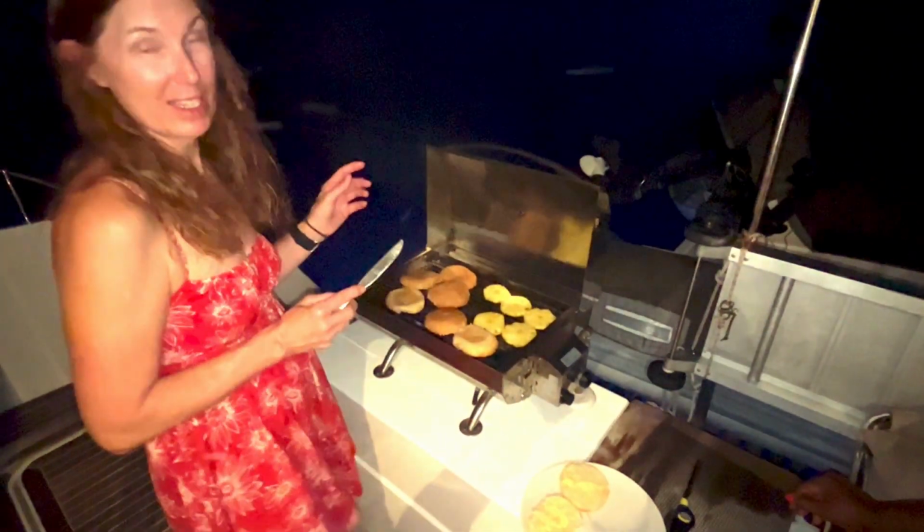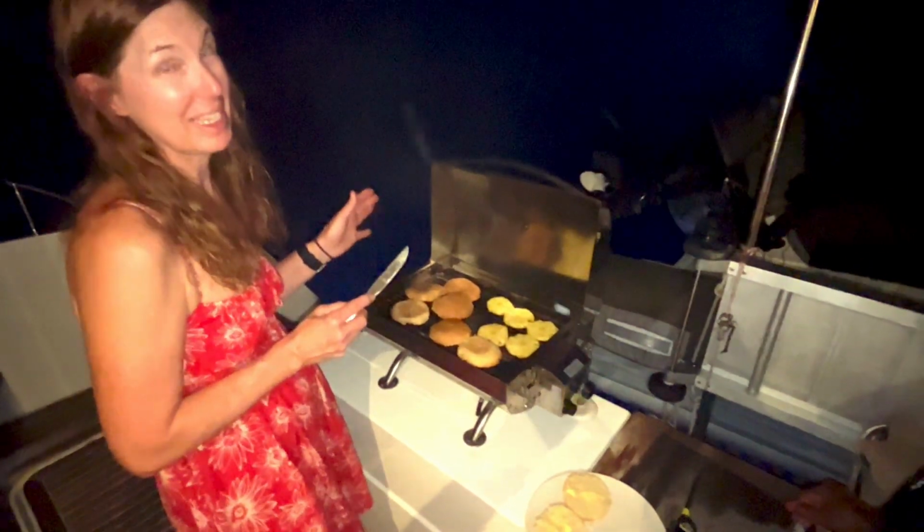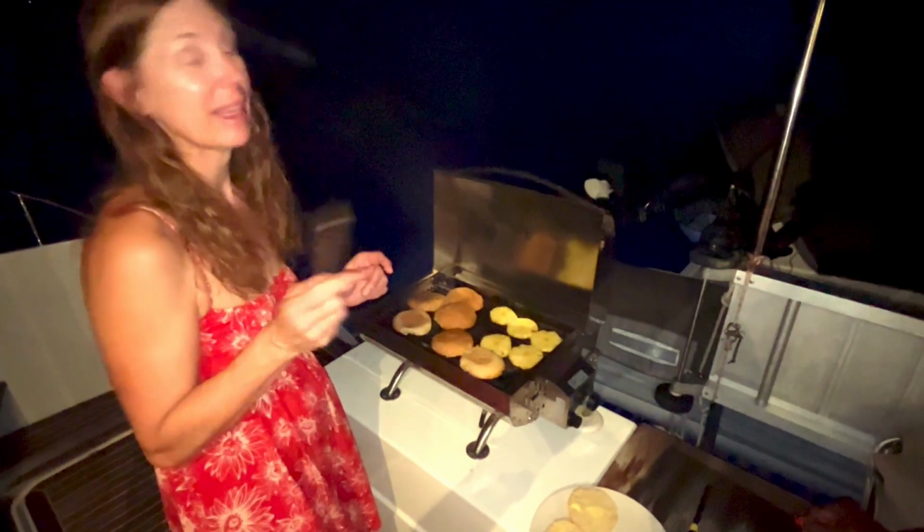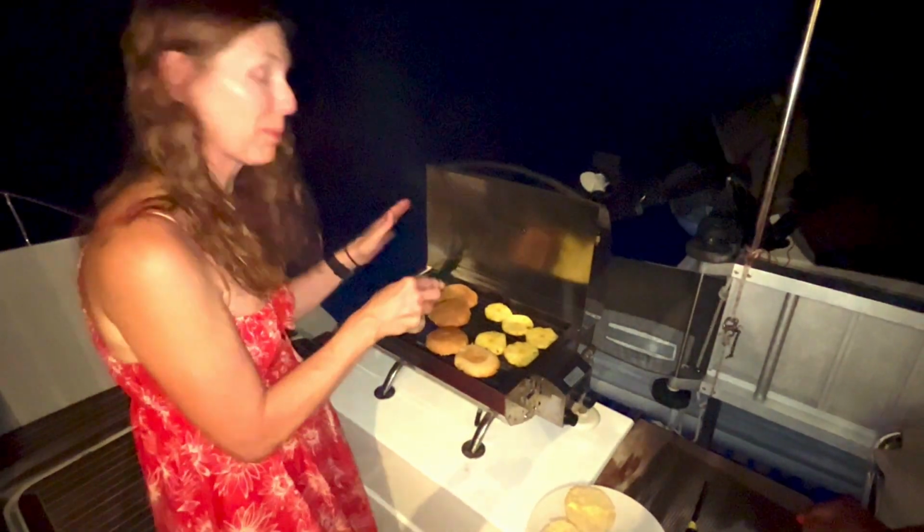I'm doing some serious cooking. I'm toasting the buns, which I had to split myself. Apparently they don't have hamburger buns here that are already split.